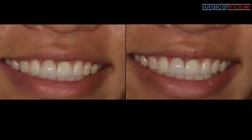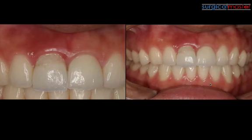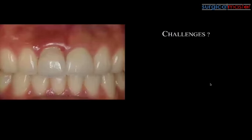And the last case to summarize this topic, again, has to do with the aesthetic zone. This is a traumatic injury. And this patient had two traumatic injuries. She fell on her face one time, broke several teeth, needed some root canals, had some restorations done. Then she unfortunately fell again. And the second time she fell, she had one tooth, a central incisor, that was beyond repair.